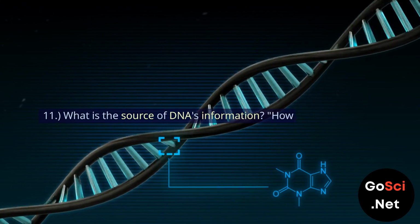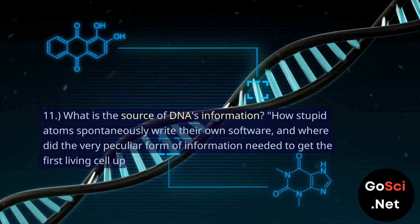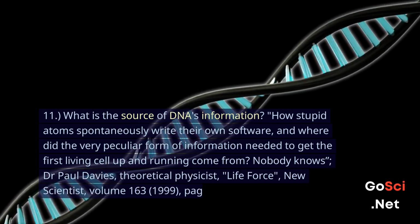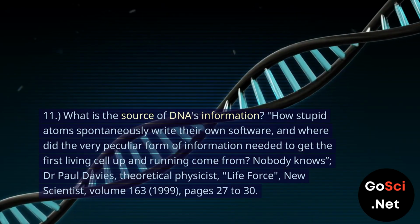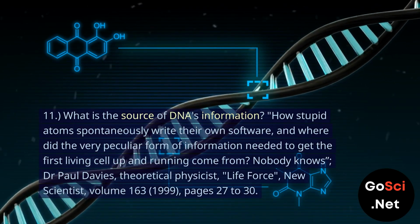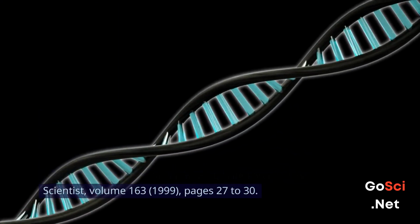11. What is the source of DNA's information? How do stupid atoms spontaneously write their own software? And where did the very peculiar form of information needed to get the first living cell up and running come from? Nobody knows. Dr. Paul Davies, theoretical physicist, Life Force, New Scientist, Volume 163, 1999, pages 27 to 30.